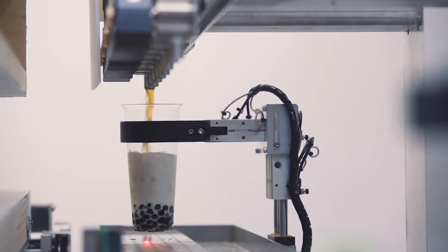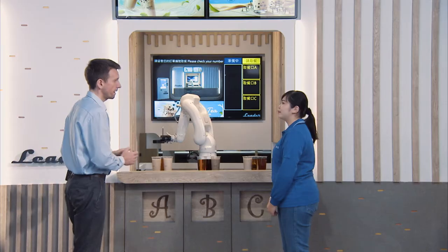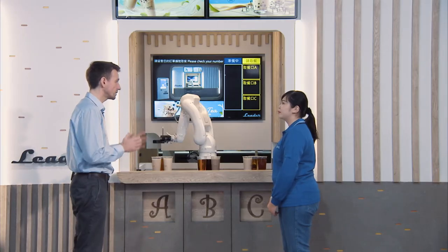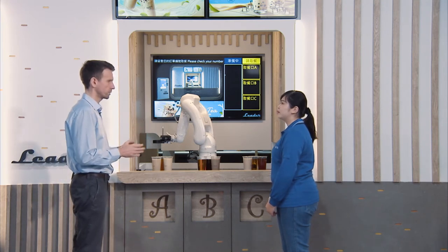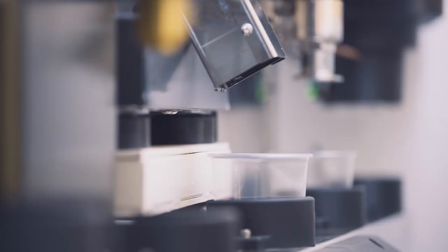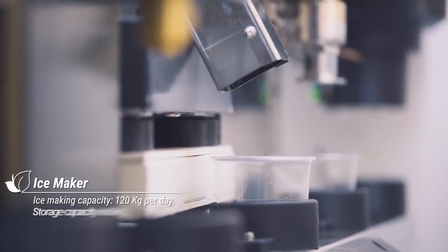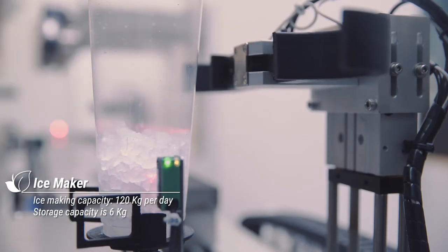Yes. Okay, and speaking of hygiene, speaking of food safety or beverage safety in this case, we also want to talk about the ice cubes, right? Because if you don't have a mechanism in place to keep them clean, you might have some germs there. But you have another mechanism there to prevent that, right? Yes, there's a closed ice storage mechanism, which can store 6 kilograms each time and make 120 kilograms of ice cubes per day.